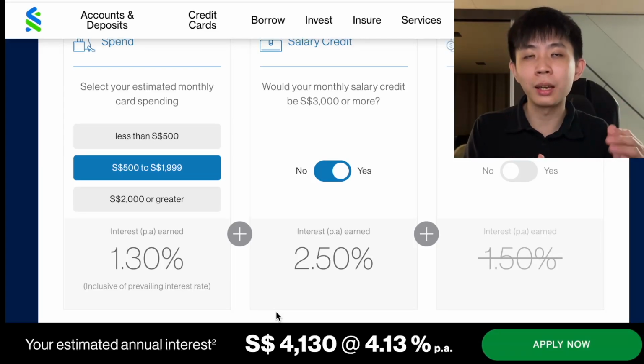on the entire 100K. But if you were to use $10,000 of your 100K balance and you're left with 90,000, your effective interest rate actually dips below 5%. So that's one issue about the UOB One account, which the Bonus Saver does not experience. So if you're going to set aside $100,000 and not going to touch it, UOB One is superior.